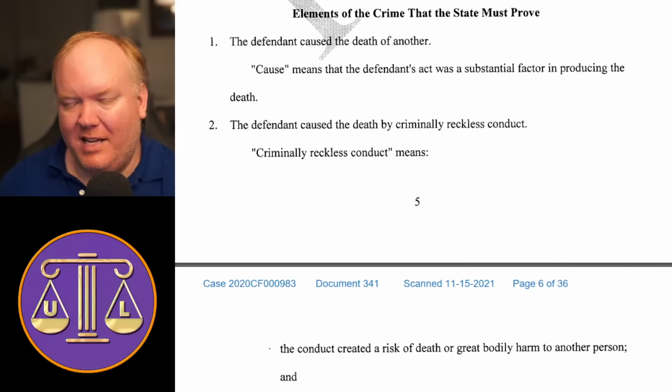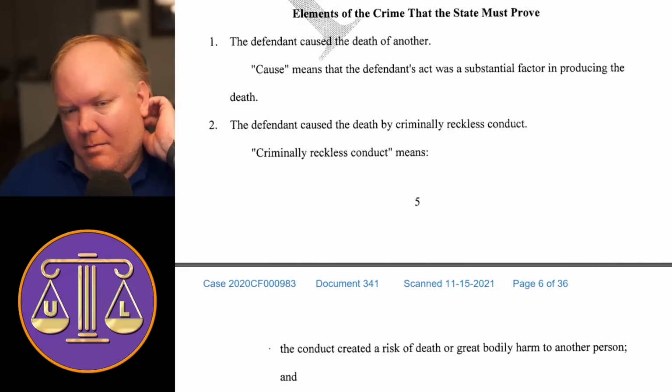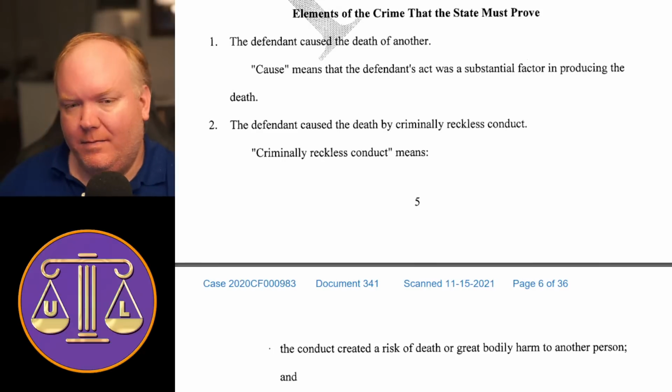Maybe there were other factors that led to Rosenbaum's death. I don't know and I don't care. For the same reasons I don't know and don't care when it came to George Floyd's death. Maybe George Floyd was under drugs. Maybe he had a weakened heart. Don't know, don't care. Only question I am asking is, is the person in either case a substantial factor?